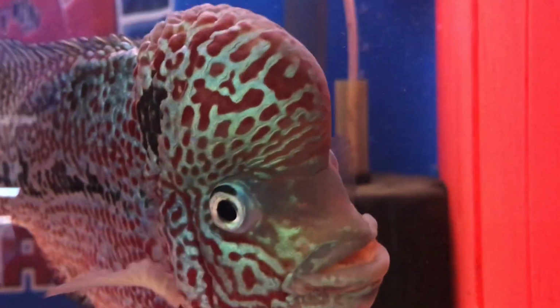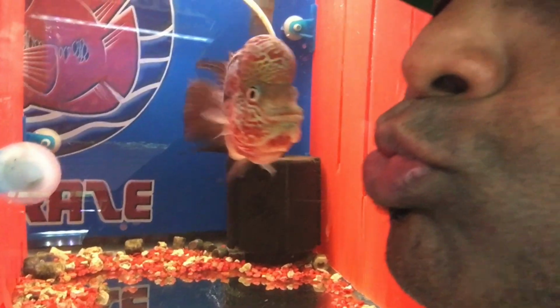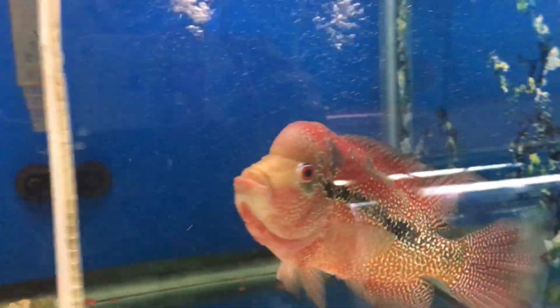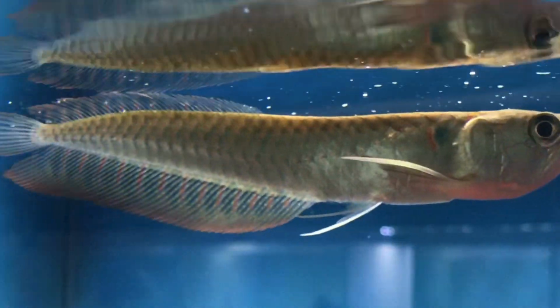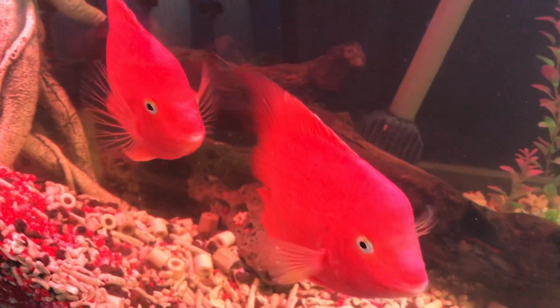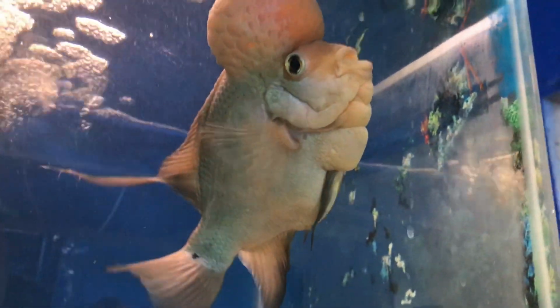Hey, what's that fish with that big bump on its head? He's beautiful and mean. He just wants to give me a kiss. It's like having your own little pet dolphin, you know? Look how graceful he is. Look how red these guys are. I mean, this dude's got 3 chins.